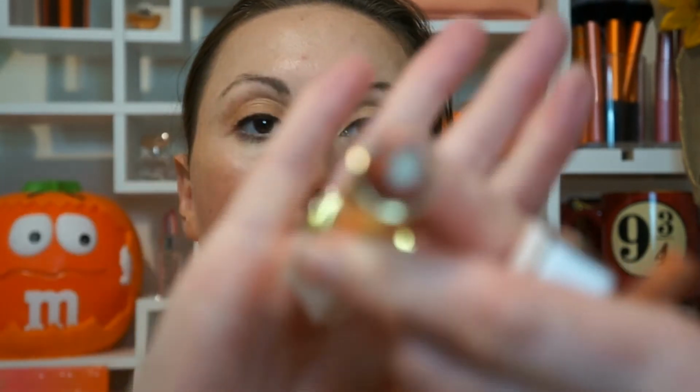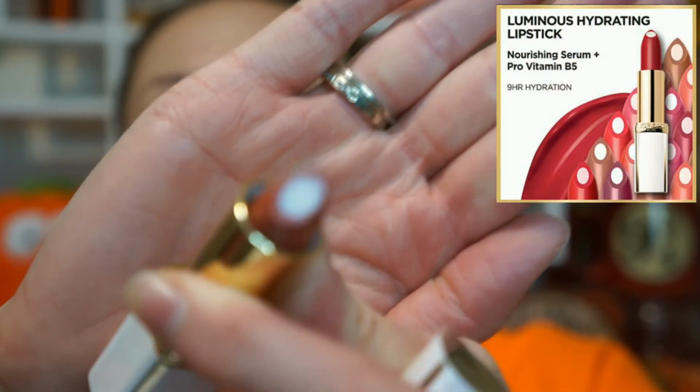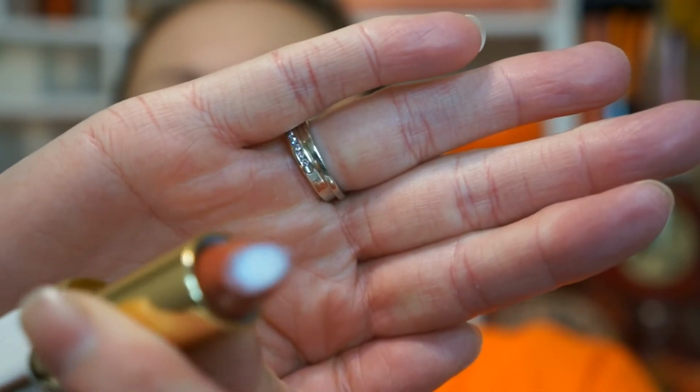Here we go. But talking about the summer, before I move to the summer, I have two items from the Age Perfect line. First is the anti-feathering lip liner in Bright Mocha. And then I have a lipstick in the same color, Bright Mocha. Let me just show you something, because I didn't use it yet, so now we can easily check it out. It has a little dot in the middle. Let's see the color.